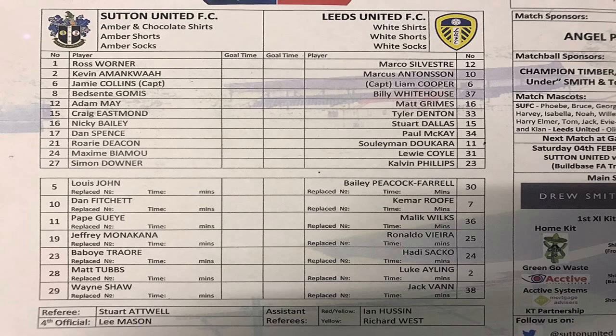What else has Sutton got to be nervous of? They've got nothing to lose. Whilst very much a Sutton football fan, he's also a bean counter, as befits an accountant by trade.